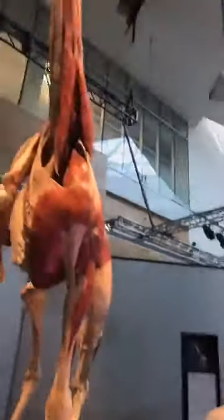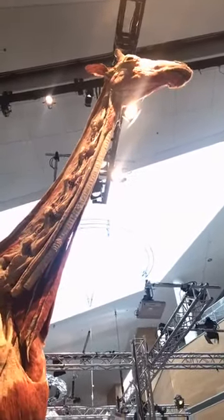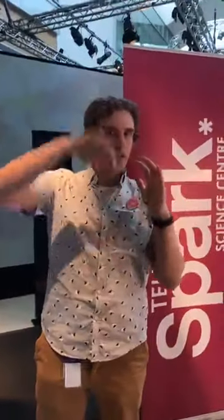If you look at the top of that giraffe's head there, they have those weird looking horn things that are actually not horns at all. Those are called ossicones, and they are bony growths on the top of the skull. So it's basically the skull expanding outwards. They're covered with skin and hair just like the rest of the skull, and they work for battling one another.